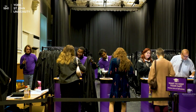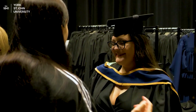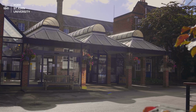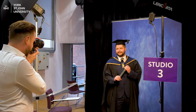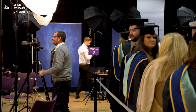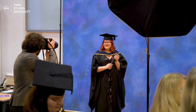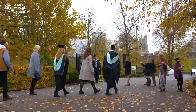Head to the Court South Hall on campus to pick up your gown anytime from 7 a.m. Then make your way to Temple Hall to get your official photos taken by Grad Attire. Check your emails and the graduation page on the York St. John website for details. Give yourself plenty of time to be fitted with your gown and mortarboard and have your photos taken before heading over to the York Minster.